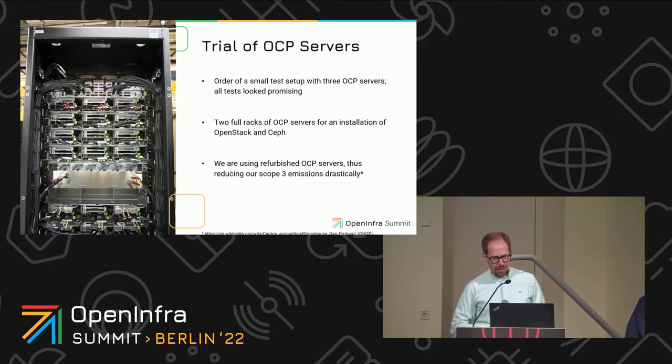What's also important with this, we didn't buy new OCP gear. It was refurbished servers. They actually came from some Facebook data center somewhere, I don't know where, but they came from Facebook. And so this really also helps us to reduce our scope 3 emissions. For those of you who don't know about those types of emissions, there's scope 1, 2, and 3. Scope 1 is essentially if you drive your car and the fuel you use. Scope 2 is when you run your data center and the energy you put into something, and scope 3 emissions are the emissions that went into actually building the server. So by using a server that was previously used, that drastically reduces our scope 3 emissions. That's actually a very interesting aspect in using those refurbished OCP servers.